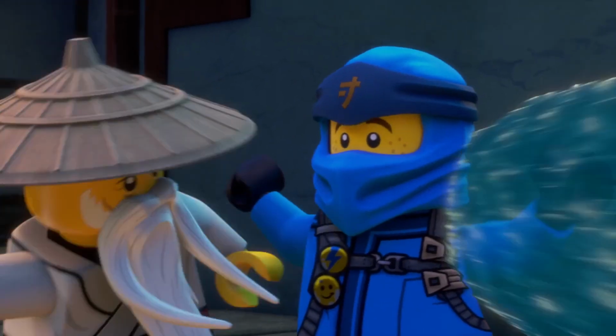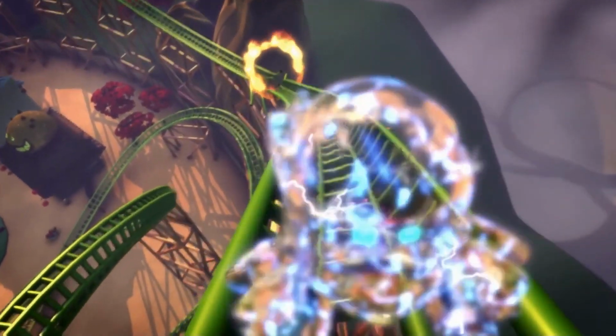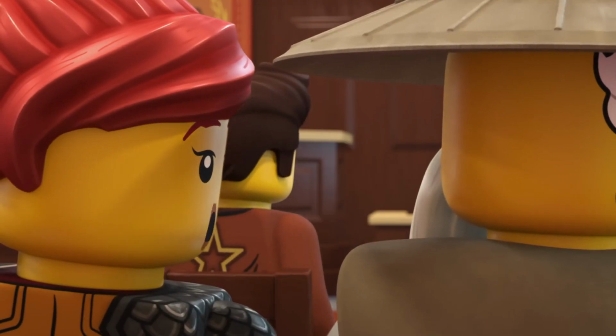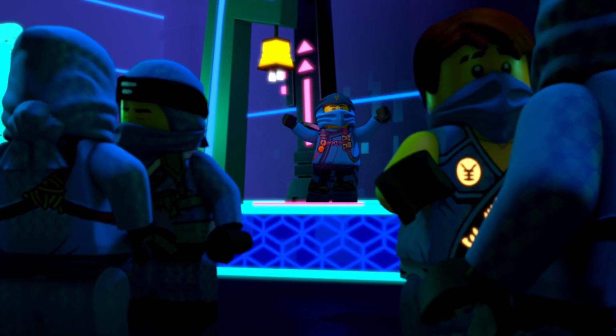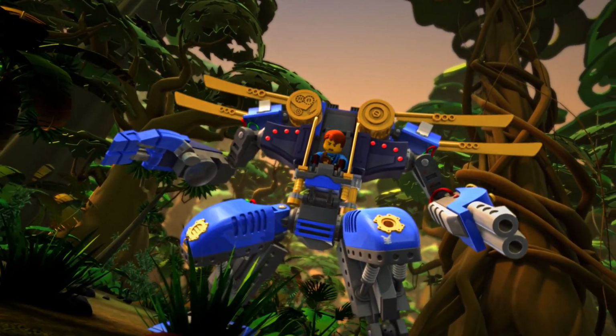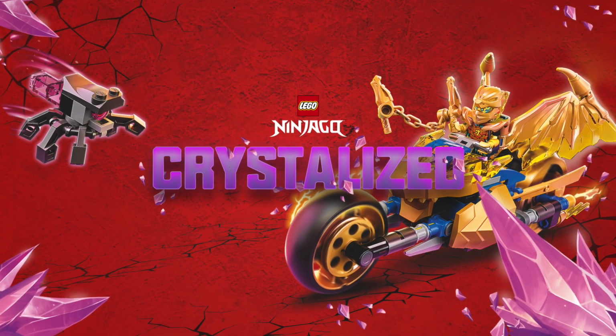You can decide for yourself if you really care about this or not, because at the end of the day, we're just talking about the difference in Jay's lightning color, which might not seem like a big deal to some of you guys, which is totally understandable. But as a Jay fan, lifelong, ever since I started watching the Ninjago series, I used to care just a bit. It's not changing my life either, but with Crystalized in mind, I care a lot more now, and I'll tell you why.